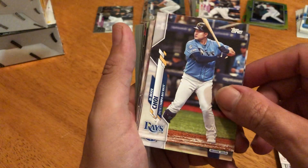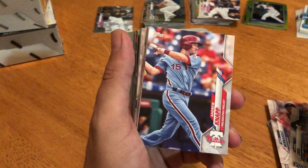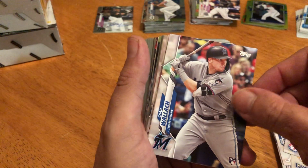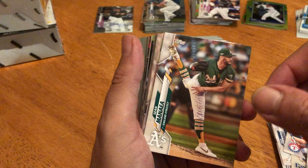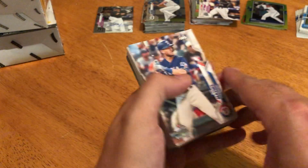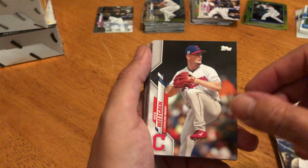New uniform. G. Montoy. Okay, Willie Calhoun. Andre Knapp. Napping it up. Chad Wallach, rookie for Marlins. Starting pitcher, Sean Mania. Here we go. I think this is Jeff Mathis. Here we go. Nick Whitgreen.